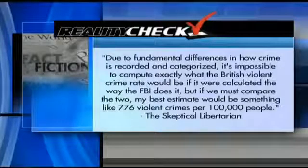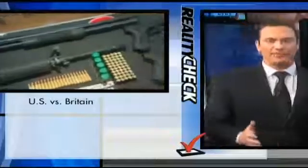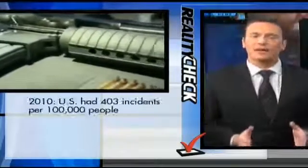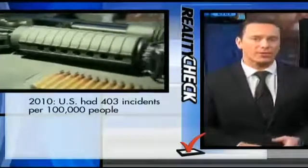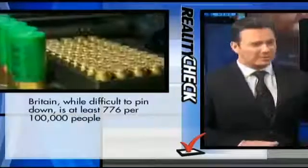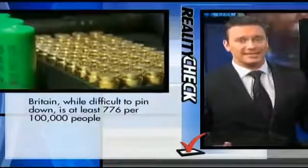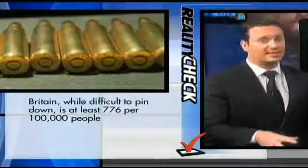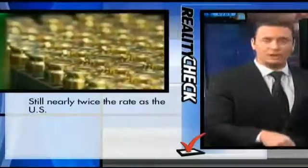But if we must compare the two, my best estimate would be something like 776 violent crimes per 100,000 people, writes the skeptical libertarian. So when you break down the apples-to-apples comparison of violent crime rates between the U.S. and Britain, in 2010, the U.S. had 403 incidents per 100,000 people. The violent crime rate in Britain, while difficult to pin down, is at least 776 per 100,000 people. It's still nearly twice the rate of the U.S.